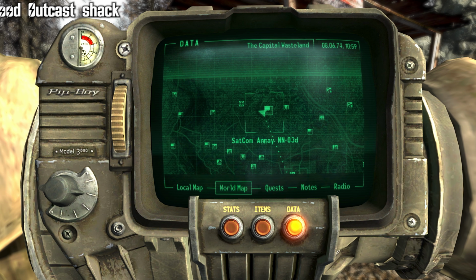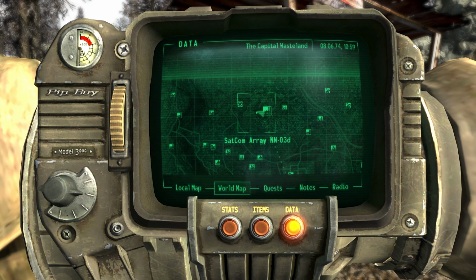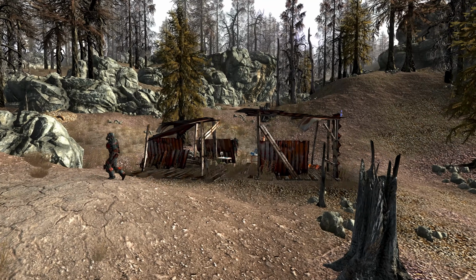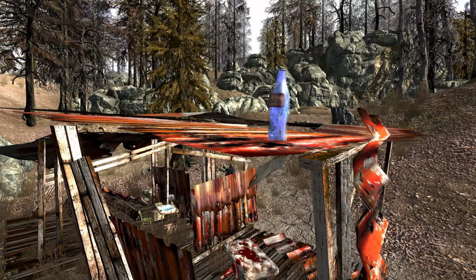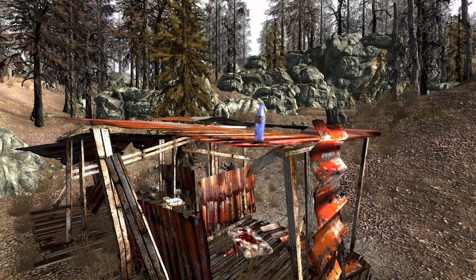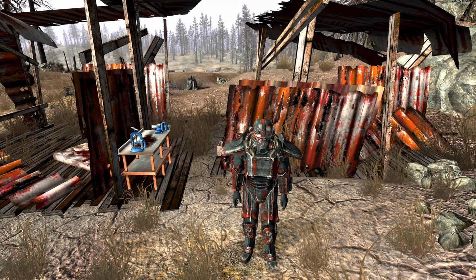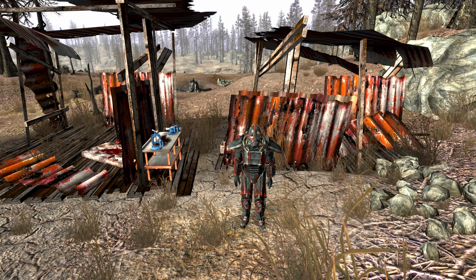The Brotherhood Outcast Shack is a hidden spot in the Capital Wasteland, nestled west of SATCOM Array NN03D, down at the base of a hill. This ramshackle metal hut is often occupied by a few Brotherhood outcasts. Inside, you'll find shish kebab schematics on the table and a Nuka-Cola Quantum chilling on the roof. It's a neat little hideaway with some useful loot for those who stumble upon it, and a must-know spot for those role-playing as a Brotherhood Outcast member.